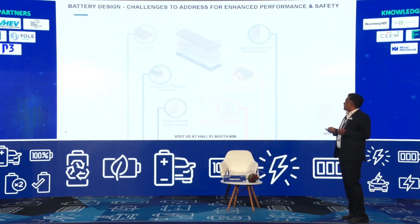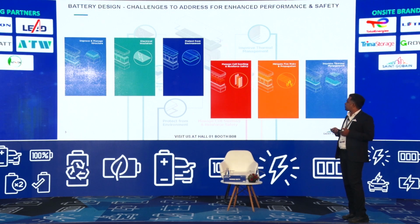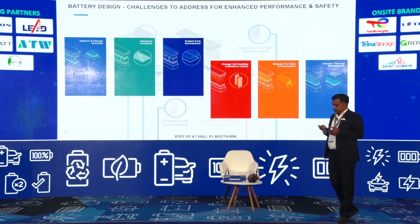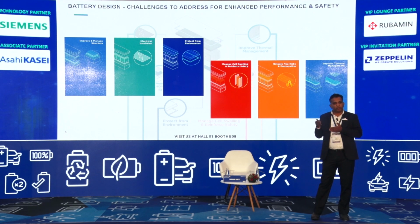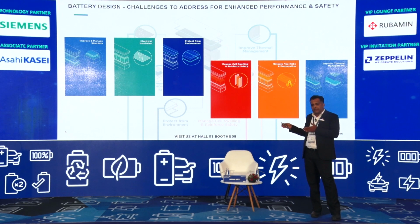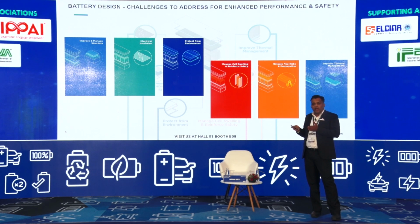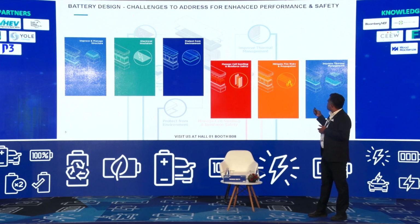I'll touch upon a few aspects which are important for a designer once they start on this. We think about two or three things here. One is cell swelling. If you speak about prismatic cells or pouch-based cells, we all know that from the beginning of life to the end of life, the cells are going to expand. How do we manage that in the design? Do we keep certain considerations in place, the initial loads and the end loads, in perspective? The second important thing is thermal management.